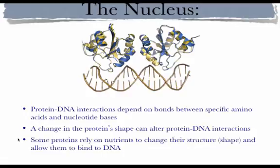If that protein's function is to bind DNA, it has to have a specific structure in order to do that. Okay? Some proteins actually require nutrients to bind DNA. So the big picture of where we're going with this is, how do things from our diet affect protein structure and gene expression? So some proteins rely on nutrients that change their structure and allow them to then bind DNA. We're going to come back to that, and that's how I'm going to show you how vitamin D and calcium are related.